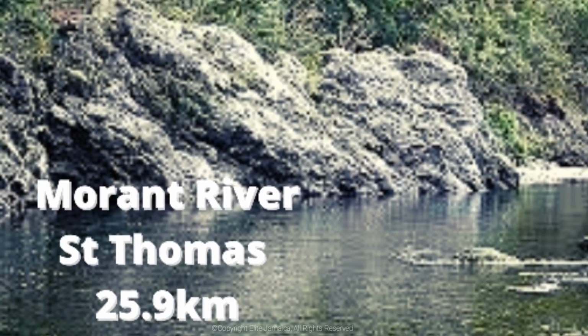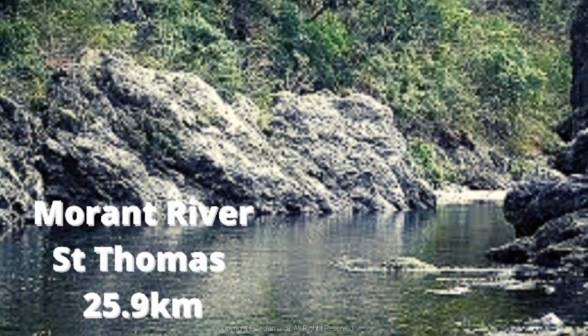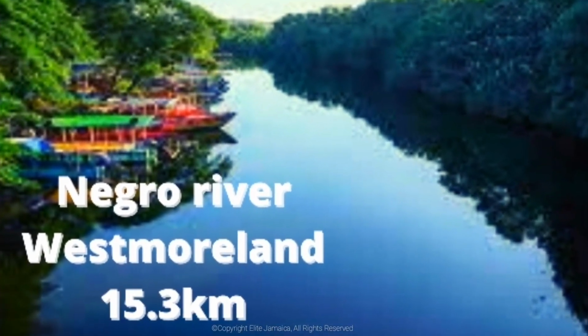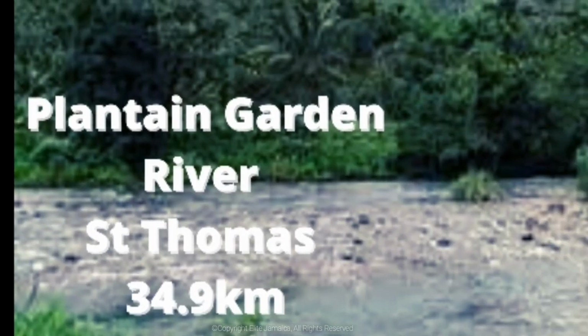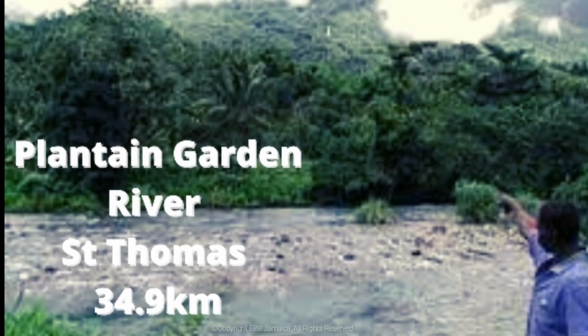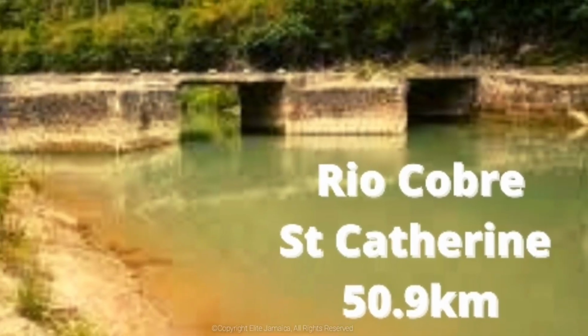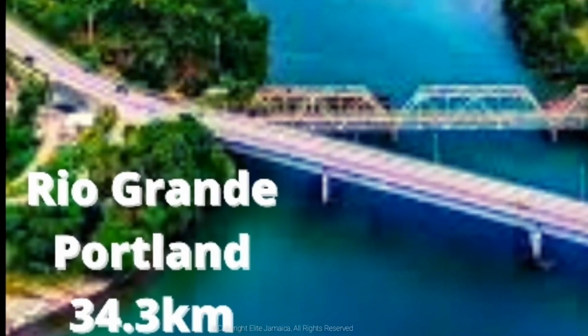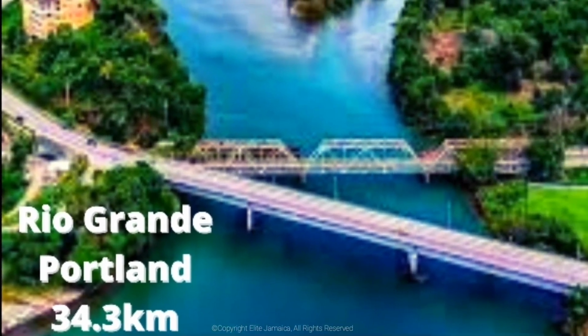The Morant River in St. Thomas is 25.9 kilometers long. Negril River in Westmoreland is 15.3 kilometers long. Martin Garden River in St. Thomas is 34.9 kilometers long. The Rio Cobre in St. Catherine is 50.9 kilometers long. The Rio Grande in Portland is 34.3 kilometers long.